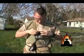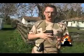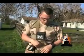Outstanding wallet. Very, very pleased. All heavy Cordura. I've had mine for about 6 months worth of wear. I believe this is the best wallet available in the world today. Moving into the rest of the bag.